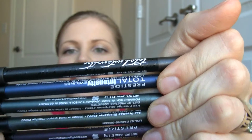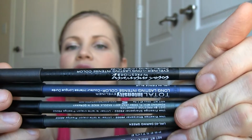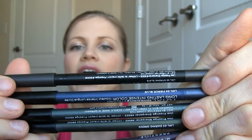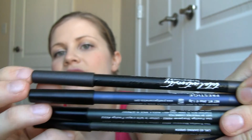And one thing that I want to point out to you really quick is that one of the colors called Slate, which is this very top pencil, it's different. As you can see, the writing, it's the same name, but the writing is different on the actual pencil, and the cap is different, it's shimmery. So I don't know if this is old packaging or new packaging, or if these have been reformulated at all, but I did want to point that out to you in case they do have a slate one that looks more like these and yours is slightly different.